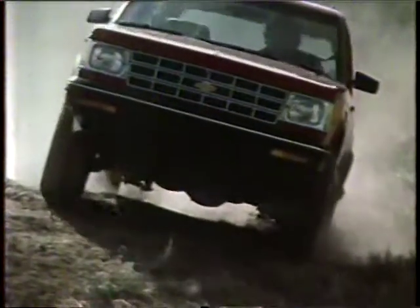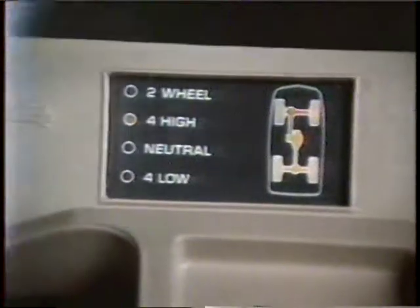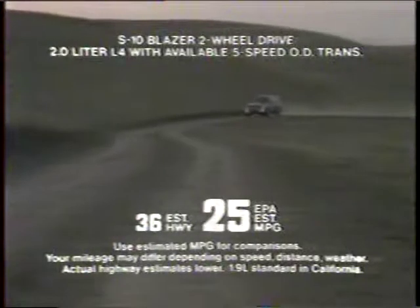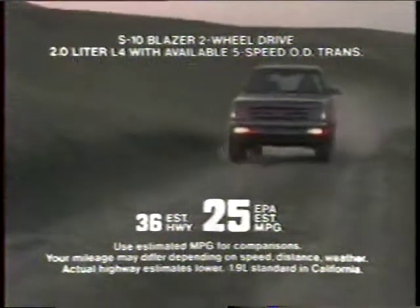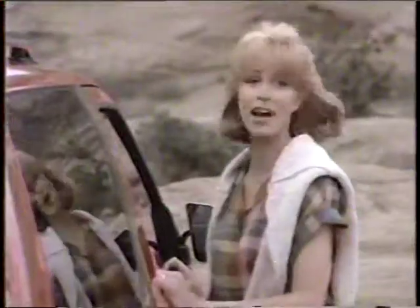Chevy S10 Blazer 4x4 is out ahead of Ford and the imports with InstaTrack, the revolutionary system that lets you shift from freewheeling two-wheel drive to four-wheel drive high and back at any speed. And Chevy S10 Blazer beats Bronco 2 with two-wheel drive they don't offer, a four-cylinder engine they don't have, and mileage they can't touch. Tough. That's today's Chevrolet.